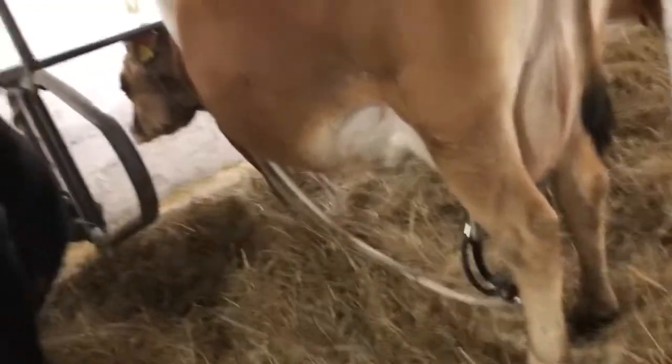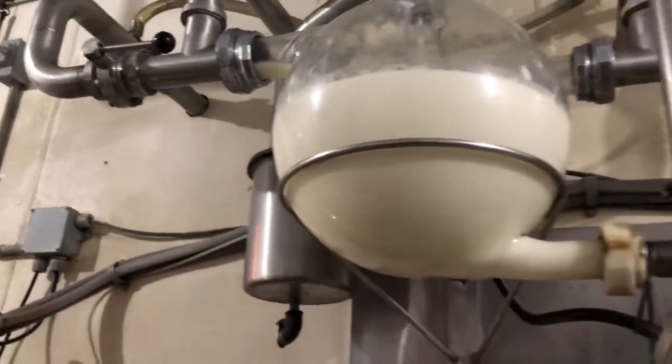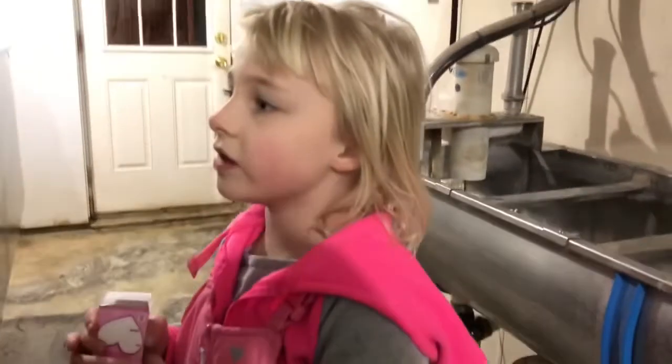The cow's milk comes out, goes up into the pipeline, and then goes back into the room we call the milk house. Well, after the milk comes through the pipeline into this big jar, it gets pumped over into the tank where the milk driver comes over to get it, which takes it to a cheese factory, and then they make it into cheese.